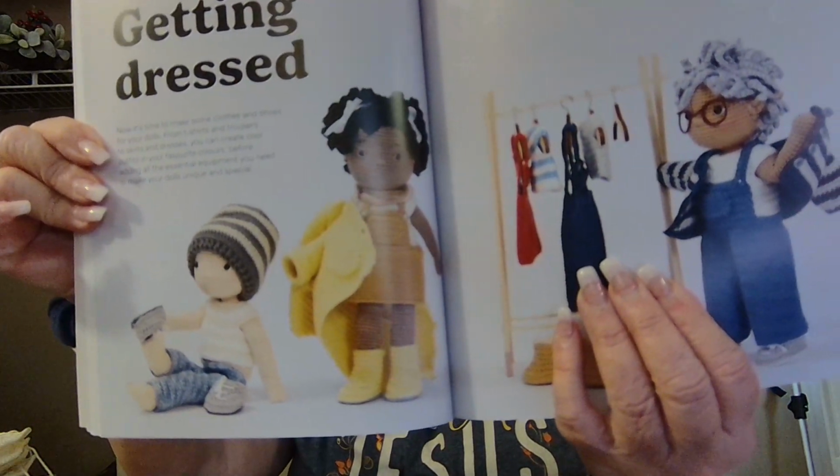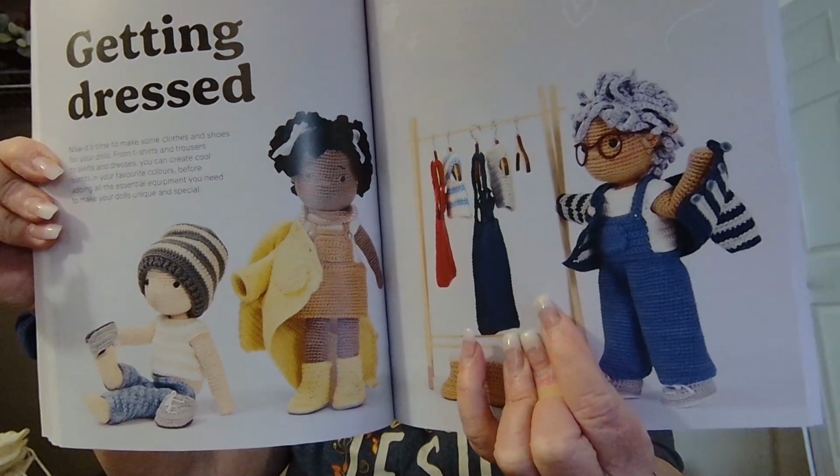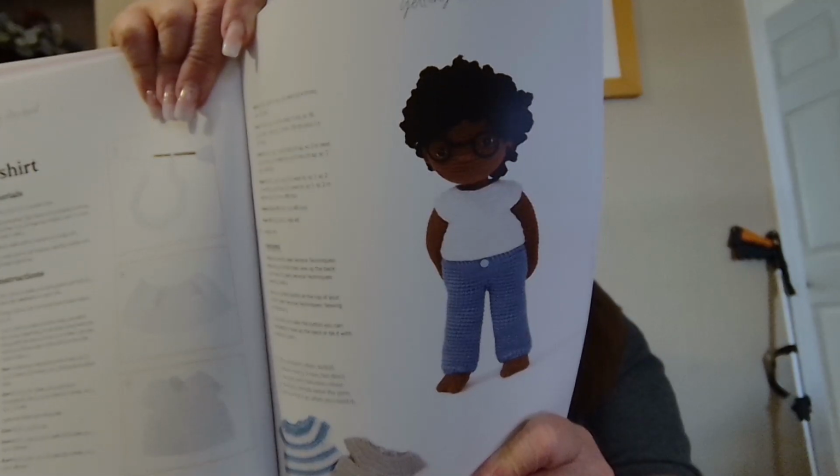Okay, now getting dressed. We have a whole section here, and look at this little thing here with all the little coats and things. Shows you how to put the underpants and the skirts together, how to make a little t-shirt, whether it is attached or separate.